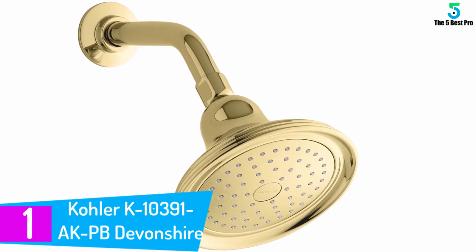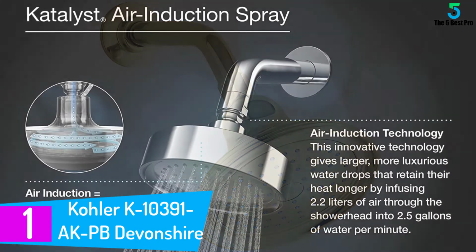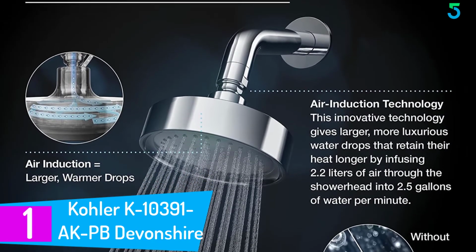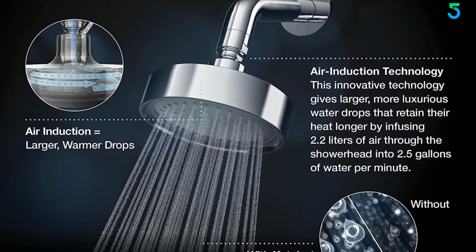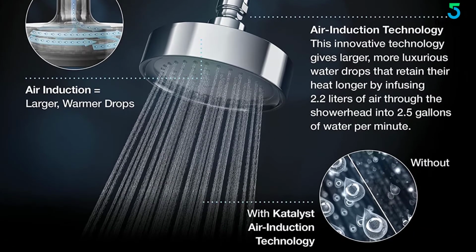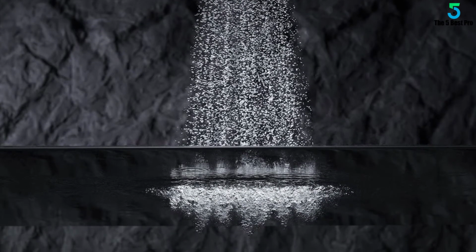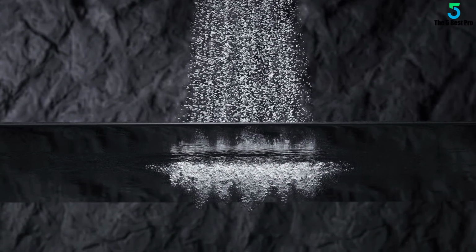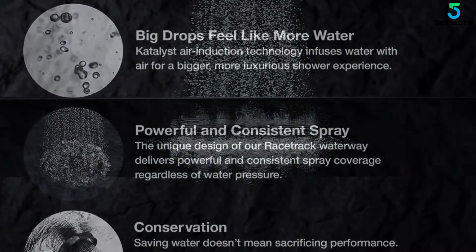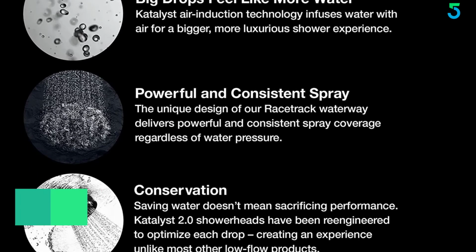At number 1. Kohler K10391AKPB Devonshire Single Faucet Katalyst Shower Head. It is known that most of the shower heads don't last as they end up rusting sooner than expected. Despite this, there are always exceptions like the Kohler K10391AKPB Devonshire Single Faucet Katalyst Shower Head. The smart and elegant shower head is made from rust-resistant material to ensure that it serves you just as expected. It is also an ergonomic shower head with a speed of up to 2.5 gallons per minute.